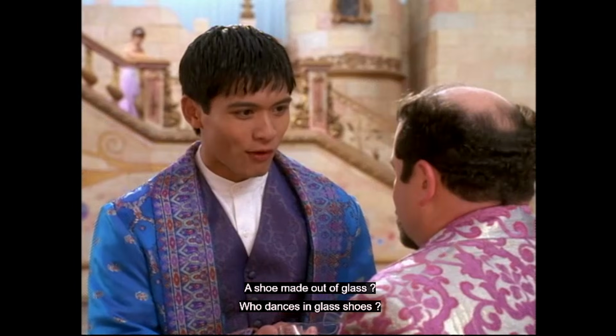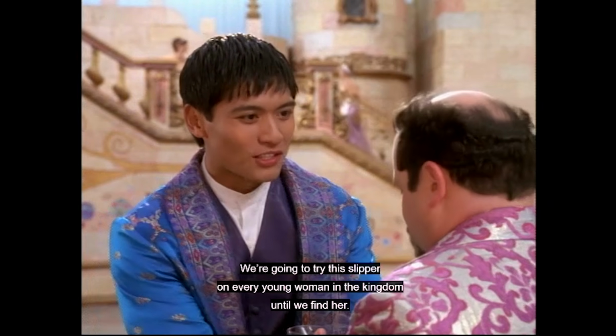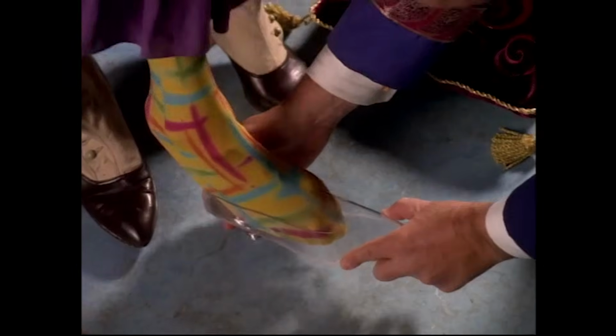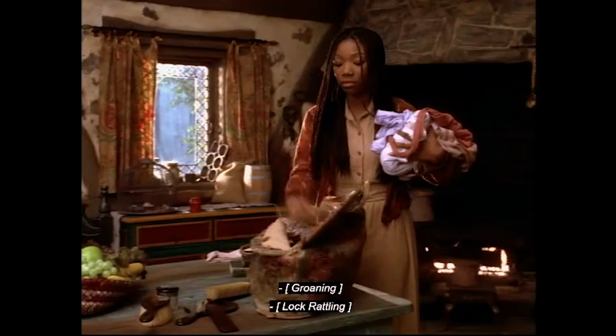We're going to try this slipper on the foot of every young woman in the kingdom until we find her. I'm going to marry her. Do you understand? You ain't the one. You ain't the one.